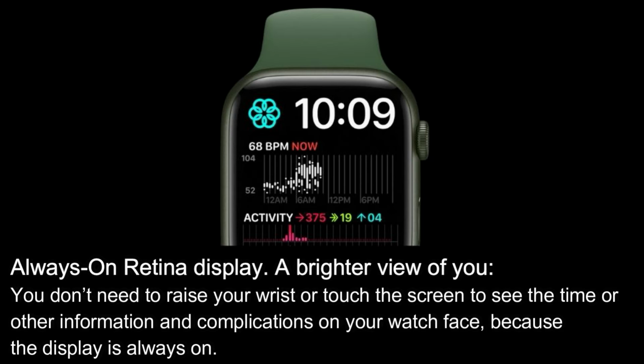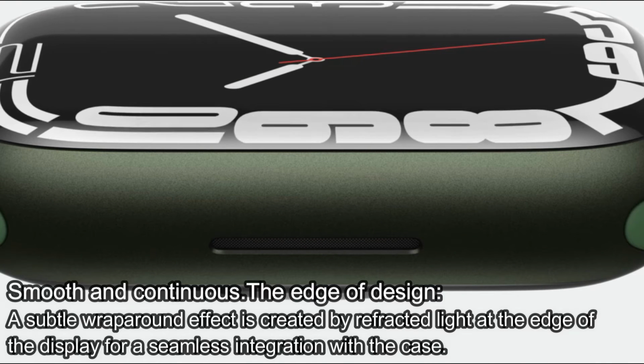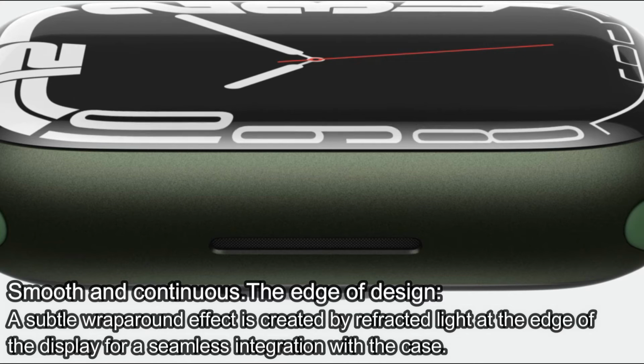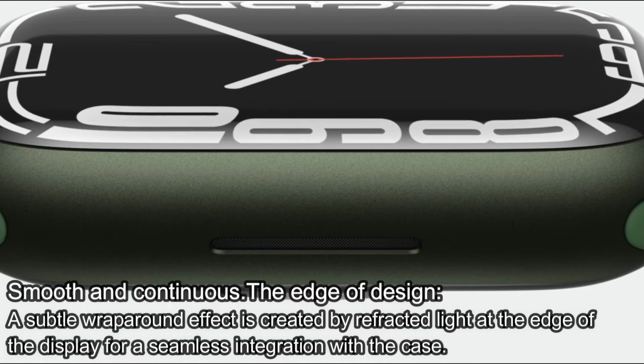Always on Retina display. A brighter view of you. You don't need to raise your wrist or touch the screen to see the time or other information and complications on your watch face, because the display is always on. Smooth and continuous. The edge of design. A subtle wraparound effect is created by refracted light at the edge of the display for a seamless integration with the case.